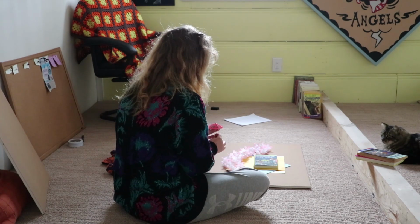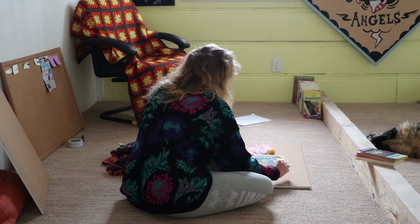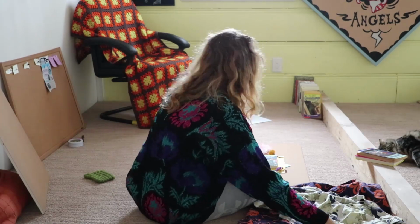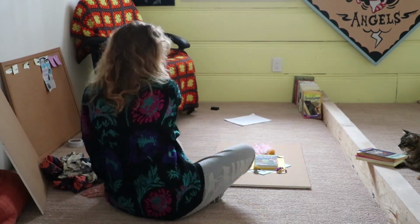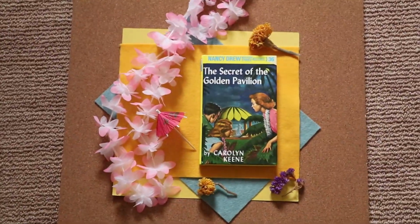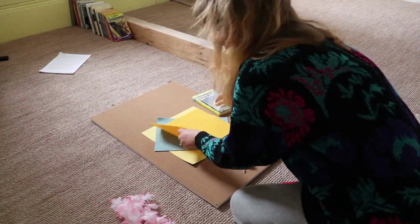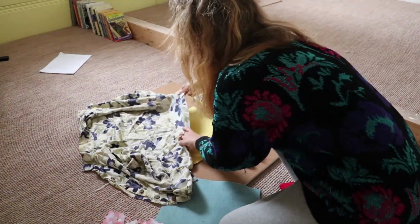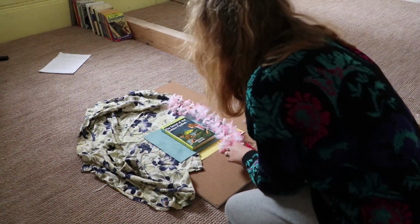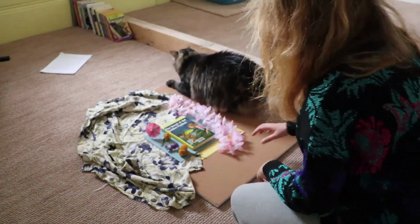I'm taking multiple pictures of three books in this video. One is a Nancy Drew, The Secret of the Golden Pavilion. It is set in Hawaii, so that's why there's this lei and this umbrella for a drink. Those were things I'd actually gotten at a company party. And then I have a Hawaiian shirt as well. I have a few Hawaiian shirts because I'm a company lady and I wear my Hawaiian shirts on Fridays.